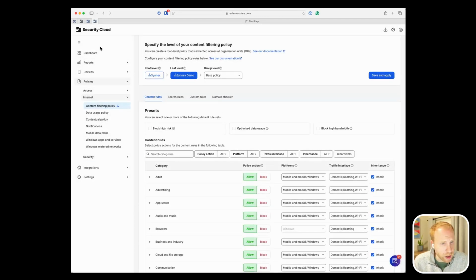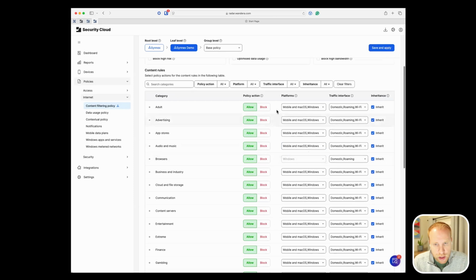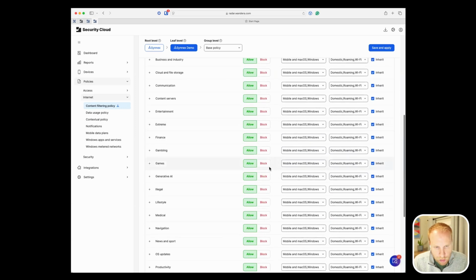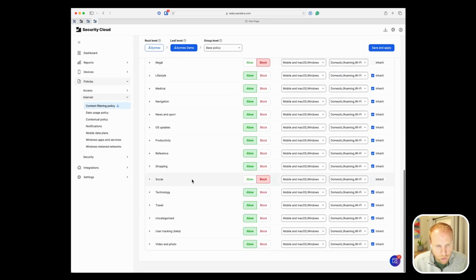So if I come over to the internet policy, I told you before about some of our content filtering. It really is this easy to come in and select a category and say, we want to block this. Adult is not part of our acceptable use policy. Maybe gambling, illegal websites. We don't want those. I come down to social. I block those as well.